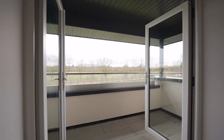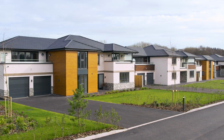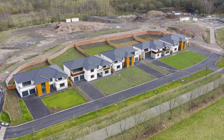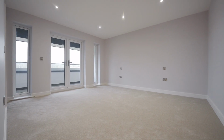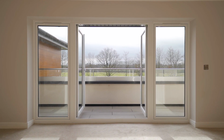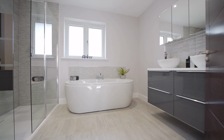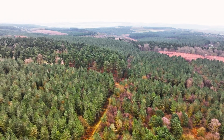The development is conveniently located with excellent transport links to the M6 and Landywood train station, only a 4-minute drive away. Local amenities are also plentiful, with a selection of independent shops located nearby and the West Midlands Designer Outlet just a short drive away. Hazelwood is also located on the doorstep of a designated area of outstanding natural beauty, Cannock Chase.